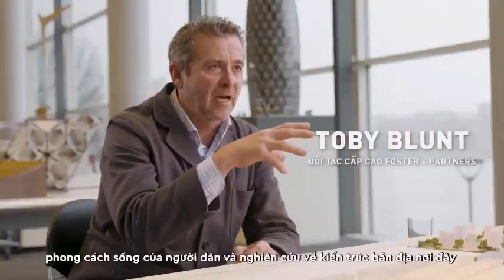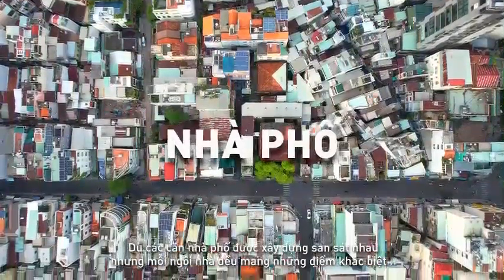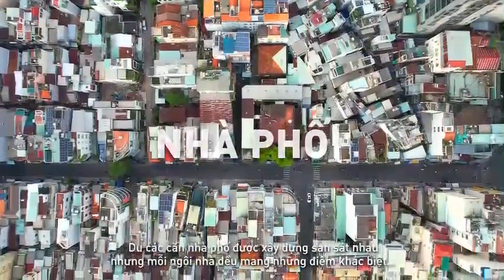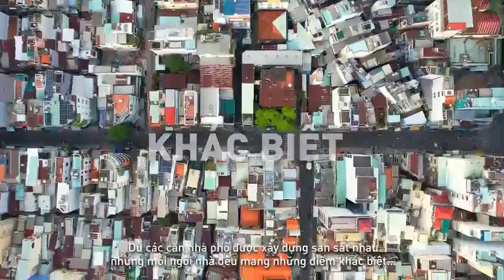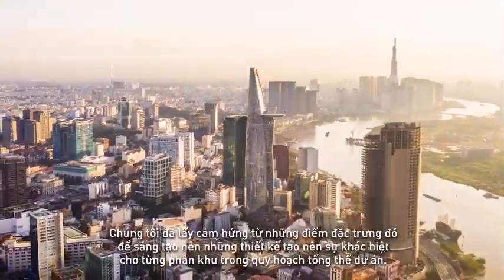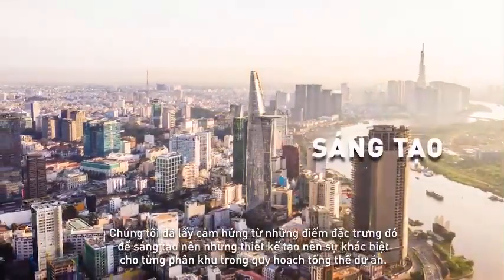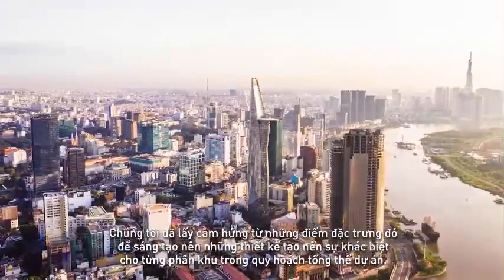City, seeing how people live. The shop houses, the narrow shop houses, are very densely closely packed together. But even so, they provide a sort of interesting differences. So you look at them and they're all very different in their detail and their materiality. And I think we wanted to learn from that and try and take some of those ideas and recreate them in the way in which we created the density for each of the different neighborhoods for the master plan.